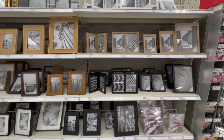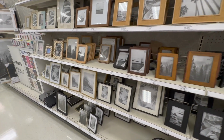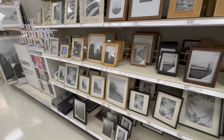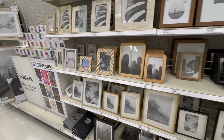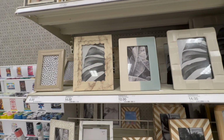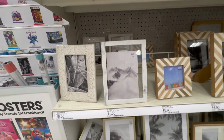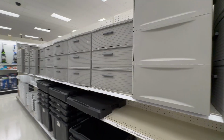And then I also looked at a lot of the photo frames because I needed one. So I had a good look at these. I do think they're quite pricey compared to the UK. For a lot of this kind of style, if you were to go in the Range, for example, I feel like Target's quite similar to the Range. If you were to go in the Range, I think you could get things a lot cheaper. Some of them aren't bad.